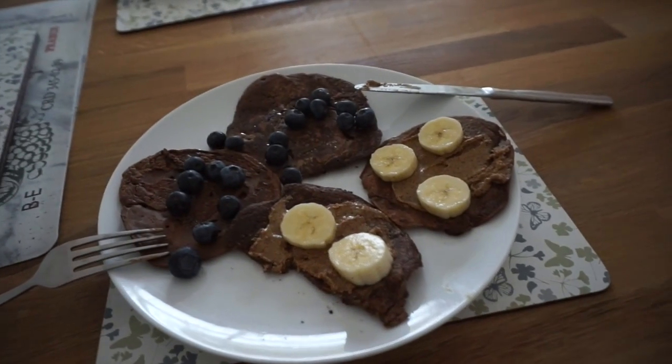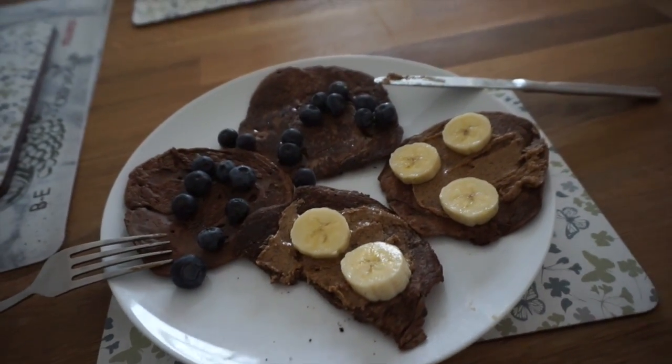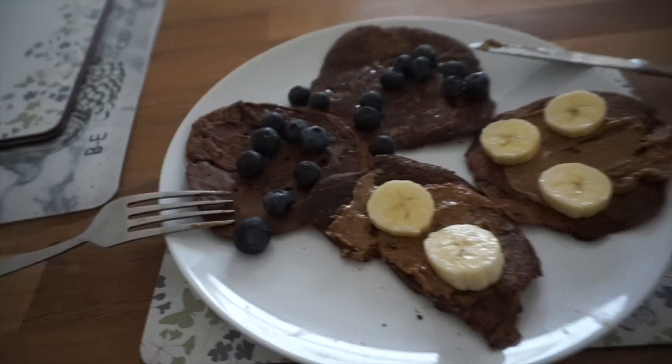Good morning, guys. So I've actually got pancakes for my breakfast. They're like chocolatey pancakes and they're really nice. As you can see, I've already started eating them. So I've got almond butter with banana and then blueberries with maple syrup.